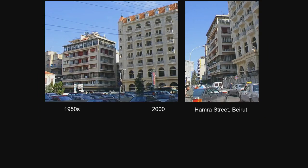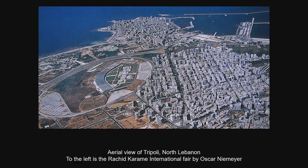This is a building of the 1950s. This is a building of 2000 in a neighborhood that never had these mansards. We're talking about Hamra, which is a very busy district in Beirut, built mostly in the 50s. So it gets me quickly to my point.